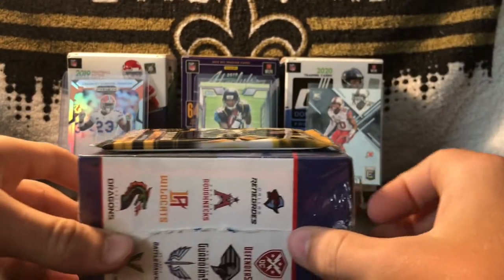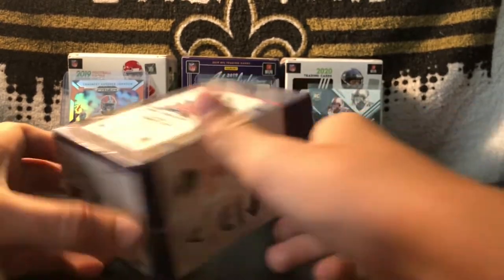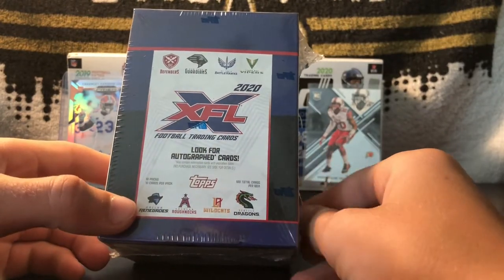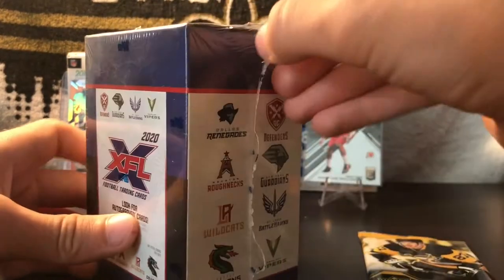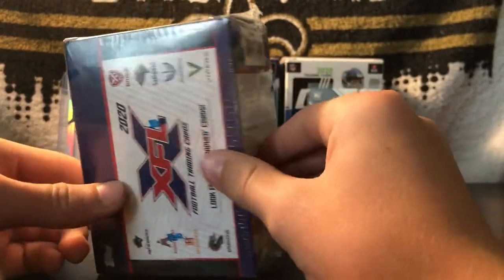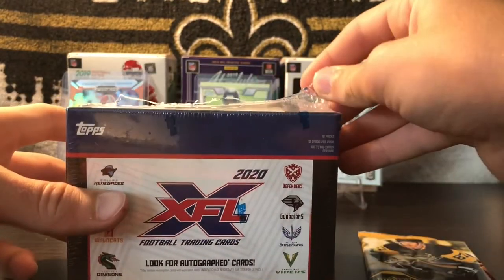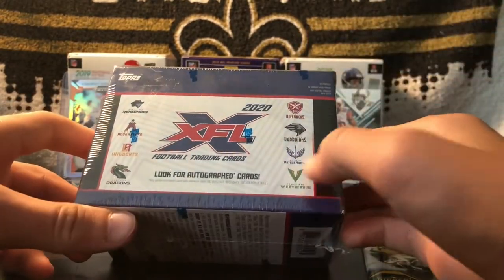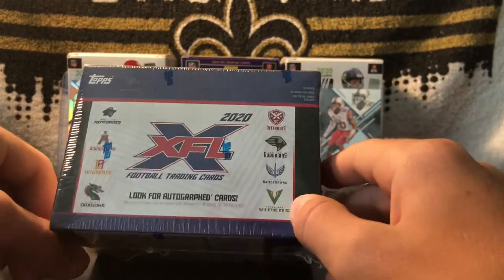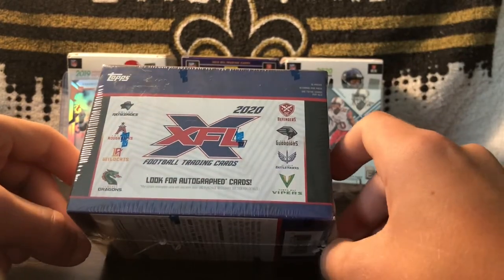All right, guys, so you're back at my house, and we're gonna be opening the stuff we got. So we got this blaster box of 2020 XFL football cards, and super excited to open this. Not a huge XFL fan, but I do know some of the big players like Cardale Jones. My favorite team is probably the Vipers, just because they're in Tampa Bay. That's like my local team. And so yeah, hoping to get some Vipers cards.